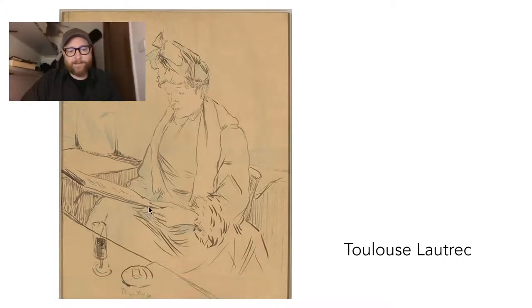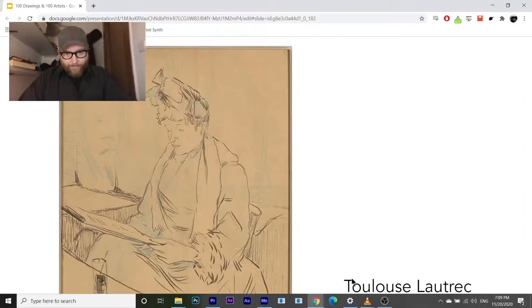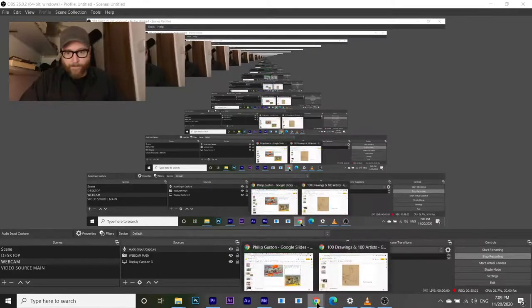Look at that hand. Boom, boom, pop the hand in like that. This fuzzy thing around her wrist. Just a couple indications needed to make that entire form. Pretty amazing. Gonna make sure I'm still rolling. Yep. Good.